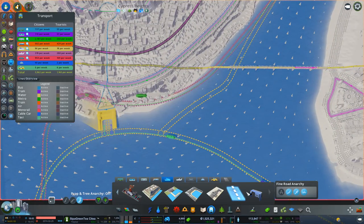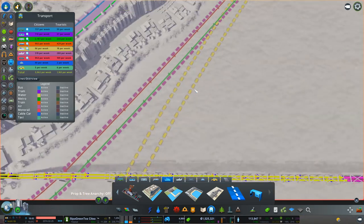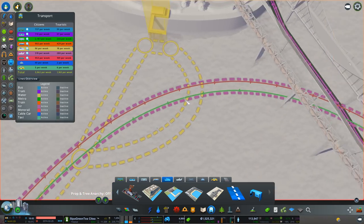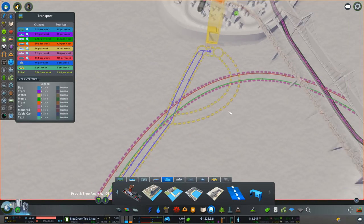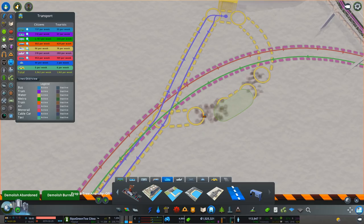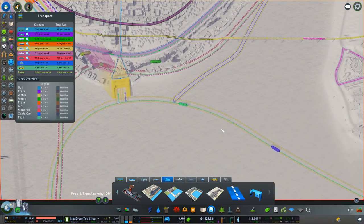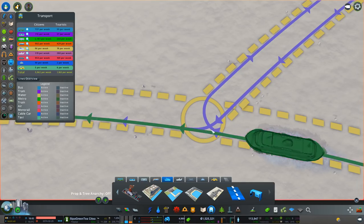Well, what I'm going to do is grab that... And I'm going to add a stop up here for you. There we go. Okay, you're not going to use that bit. Well, we'll delete it then. Fine. See if I care. There we go. And then we'll do the same. So they're going to come up and go down. And then we'll do the same for the green one as well.